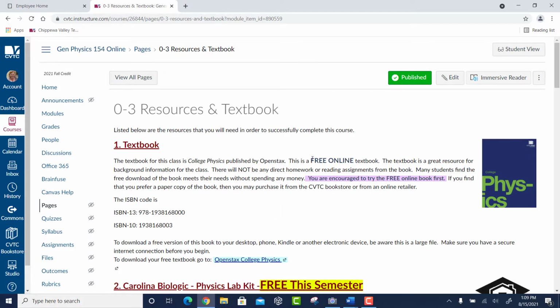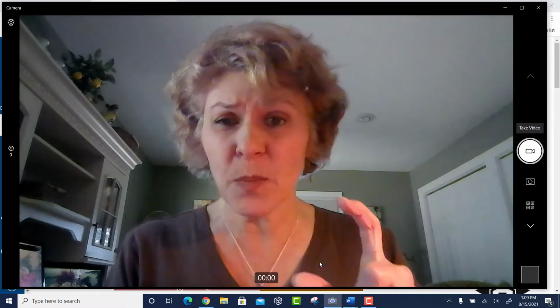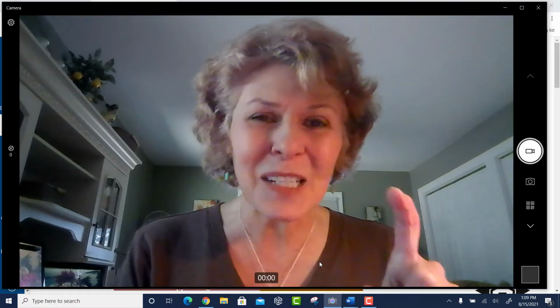Our textbook is a free online textbook. This blue link down here, you can click that and you can download that book for free. Here's a copy of what it looks like. It is an OpenStax physics textbook. It's about a 1,200 page book. It's a big book, and it's a real honest to goodness textbook.